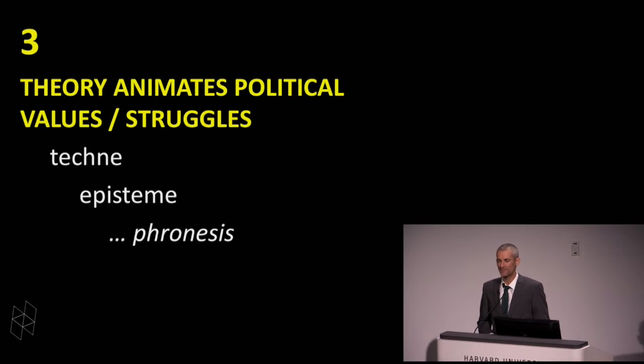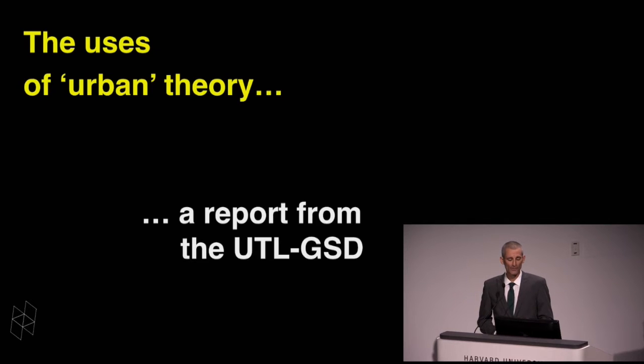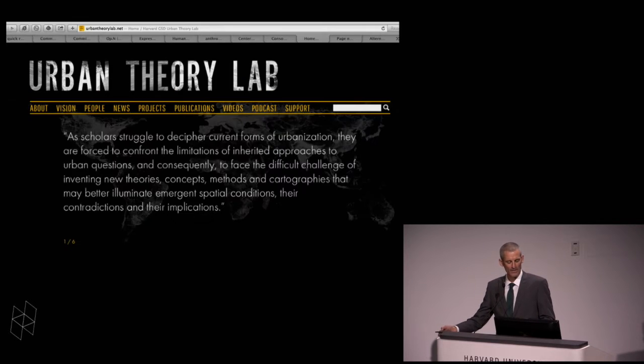We need to be reflexive about all of the dimensions, all of the theoretical interpretations, normative and otherwise, that we're presupposing. So that's a very general commitment that I would elaborate in relation to a variety of different fields of design practice and design scholarship. But what I want to do with my presentation here is just try to concretize some of those general arguments with reference to the specific field that I spend all my time working in, which is urban theory, and basically reporting on the work that we've been doing in the urban theory lab here at the Harvard Graduate School of Design.